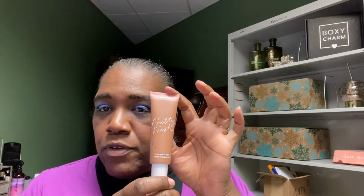All right, before we finish, let's get into the foundation. I am going to do 2 things. I bought ColourPop's new Pretty and Fresh powder foundation, and this is in dark 20. I also bought their tinted moisturizer, which is not new, but I thought I'd use both of them. This is underneath, and it's also in dark 20, so this is neutral. We'll see how that works.